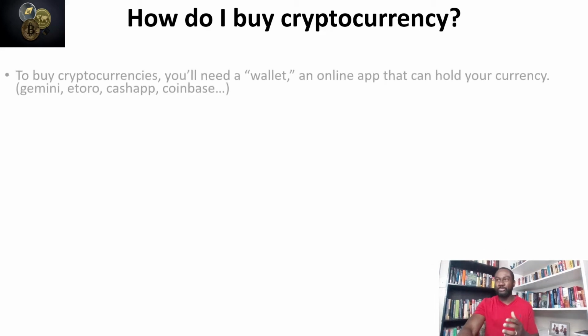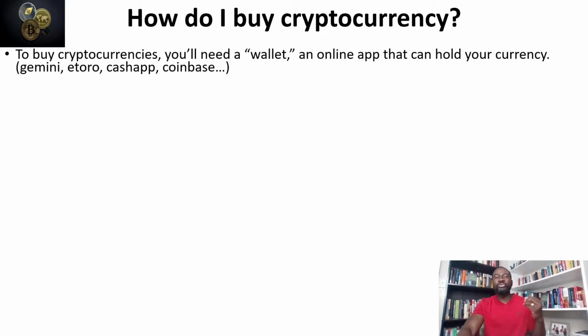How do I buy crypto? So, to buy crypto, you need to have a wallet. A wallet is an online app that can hold your cryptocurrency. Cash App can be one. Coinbase has its own wallet. Gemini, eToro, they all have one. You can open an electronic wallet in any of these. The wallet is a place to keep your money, like the wallet in your pocket. That's all. Once you have that wallet, you can transfer your crypto from any other exchange to that wallet.